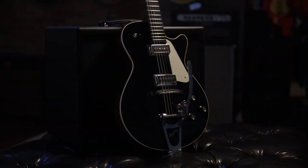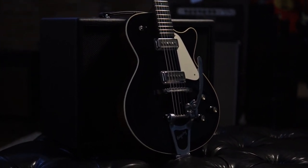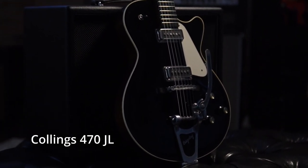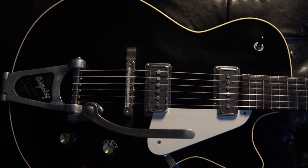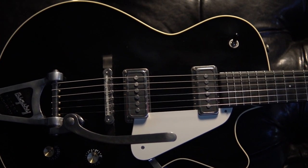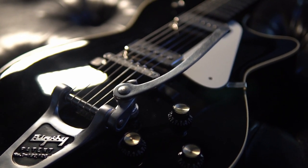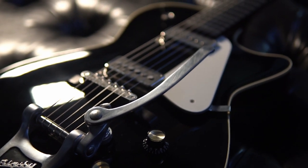Waiting a mighty long time for this guitar to arrive. The Collings 470 JL, Julian Lage signature electric guitar. When Collings first announced the electric Julian Lage model over 2 years ago, we were brimming with anticipation. But this beautiful instrument has finally materialized, and it far exceeds our expectations.